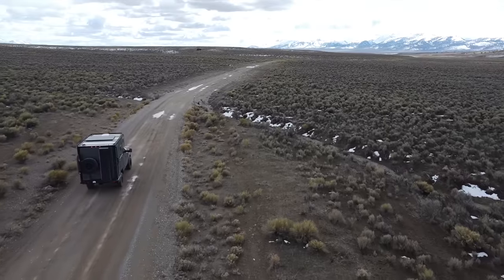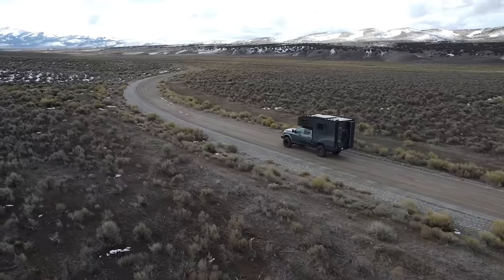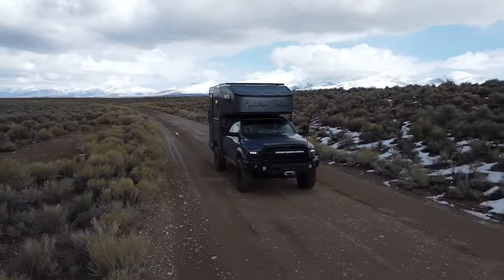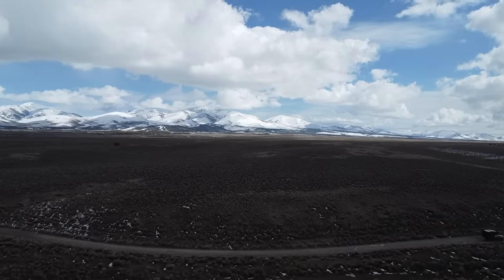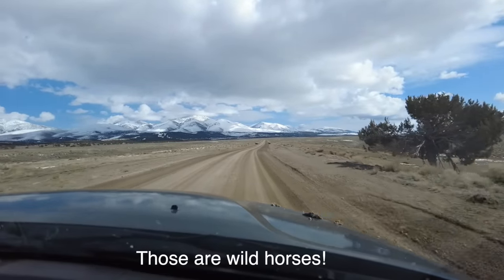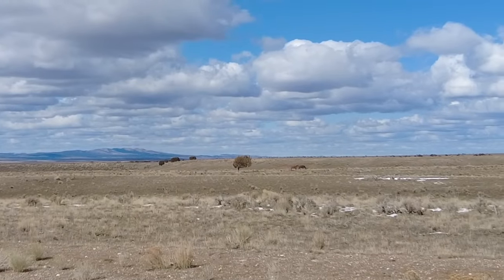This area has some of the craziest rock formations I have ever seen. Those are wild horses. So, that's really cool. Guys, we just saw wild horses. That is so cool.